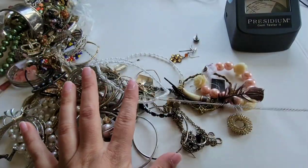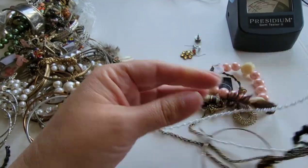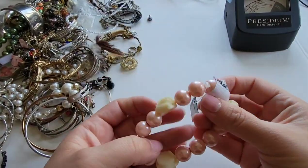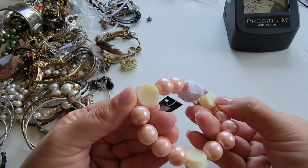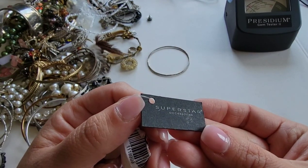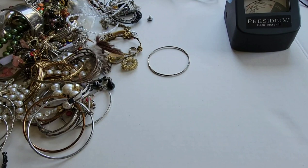Okay. This is a hot mess. Let's see here. Okay, so this is a serious tangle. Here I have a stretchy faux pink pearl acrylic with ivory roses. What tag is this though? Superstar Accessories. So yeah, that's probably going to go with craft.